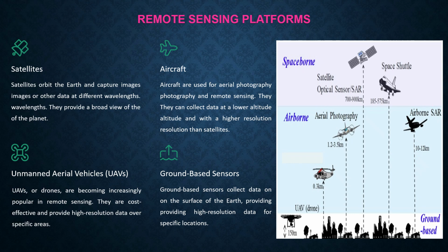Satellites cover very large areas from space, giving us a big picture view of the Earth. Aircraft fly at lower altitudes and are used for detailed aerial photography. UAVs and drones are highly flexible, cost-effective, and provide very high-resolution data for smaller areas. Ground sensors, placed directly on the Earth's surface, give the most detailed and accurate data, but only for specific sites.